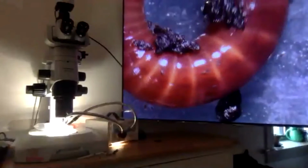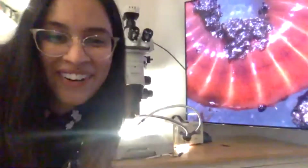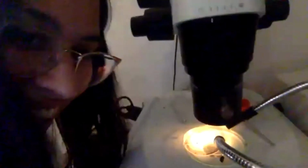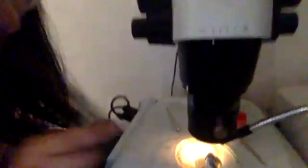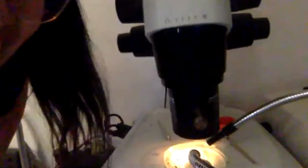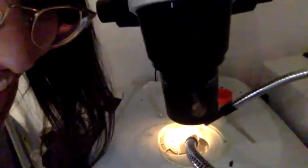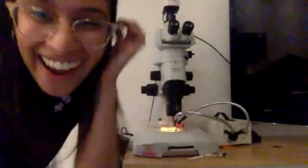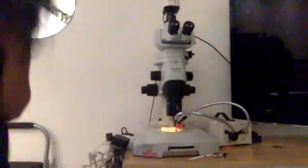Do you all want to see where the snail has ended up? Yes. I don't know if you can see it. Do you see the bump right here? Oh, I think it's trying to steal. Oh wait, the snail's on the microscope. Yes, she's on an adventure, everyone.